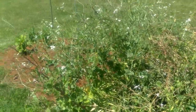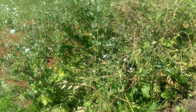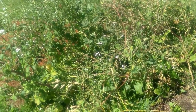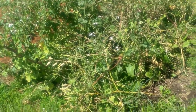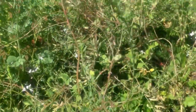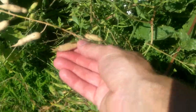Here's my radish forest that I let go to seed. These are so easy to save the seeds, and as Babette said in her videos, you can eat the flowers and the pods, so I've been doing that. And then I also saved the pods, but lately I believe the deer have been visiting and eating a ton of my pods off of here. I mean, I got like no pods on a lot of them. Kind of aggravating.